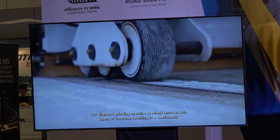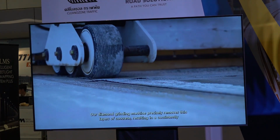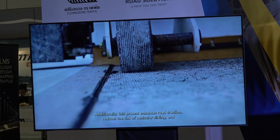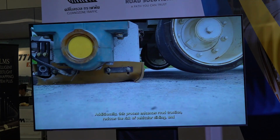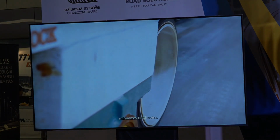Our diamond grinding machine precisely removes thin layers of concrete, resulting in a consistently smooth road surface. Additionally, this process enhances road traction, reduces the risk of vehicular sliding, and minimizes road noise.